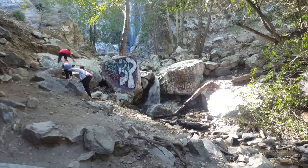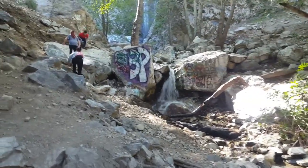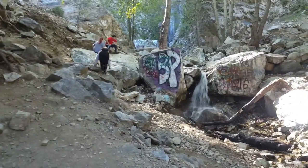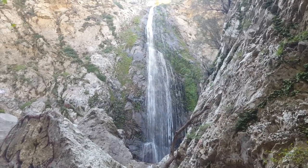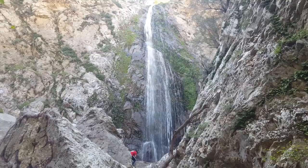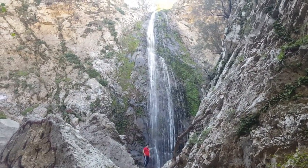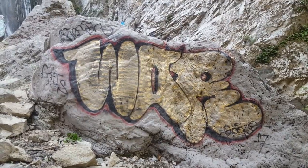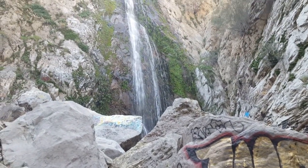I renamed this Graffiti Falls up above Cucamonga for all the graffiti everywhere. We made it to the falls, and it has to be at least 70 feet. Just amazing. More graffiti right below the falls. Why, I say, why?